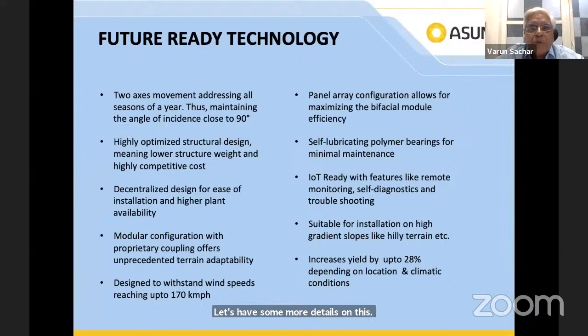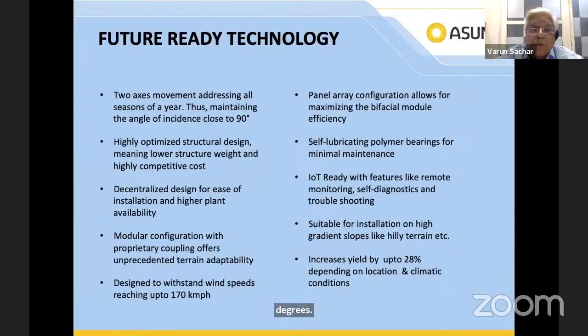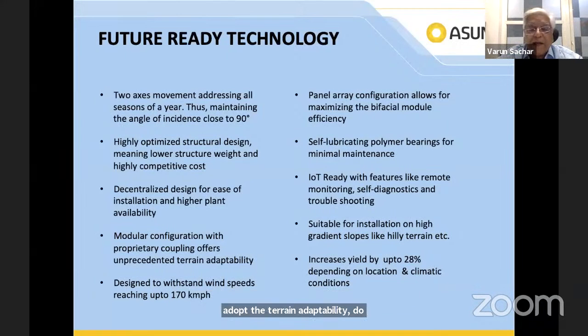The two-axis movement addresses all seasons of a year, which is very, very important, thus maintaining the angle of incidence close to 90 degrees. Highly optimized structural design, meaning low structural weight and high comparative cost advantage. Decentralized design for ease of installation and higher plant availability. Modular configuration with proprietary coupling: we have designed a coupling system which can adapt to the terrain, designed to withstand a wind speed of up to 170 kilometers per hour.